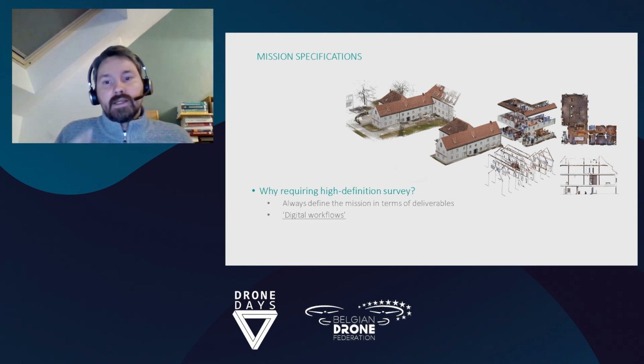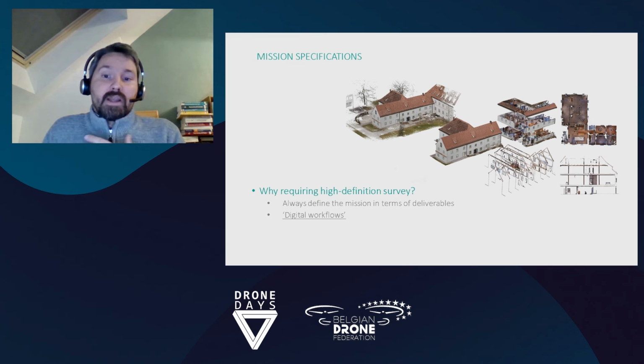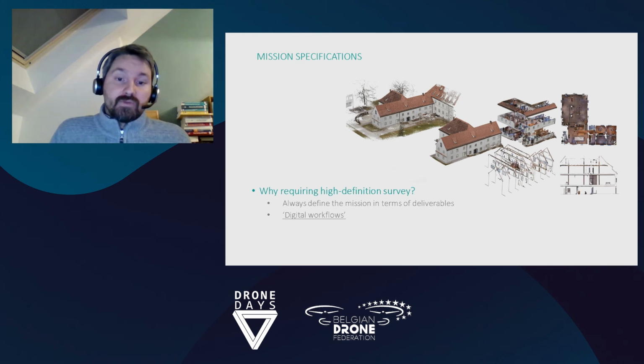So all of that makes me ask a question: why require a high definition survey? When do you need this high level of geometric details and high level of textural details? It also means that you need to specify a mission in terms of deliverables. Depending on the need, you will have different kinds of answers, and each answer is an actual workflow from the site data up to the final deliverable.